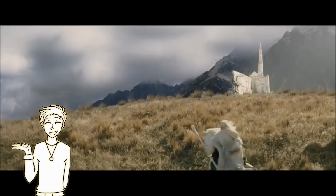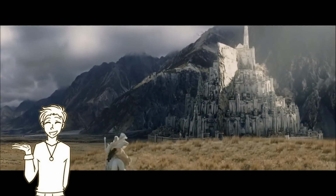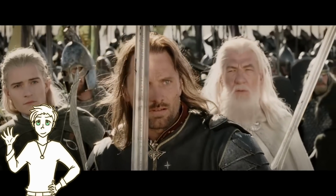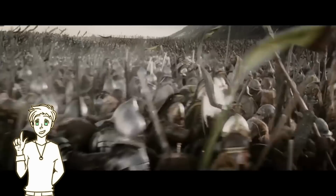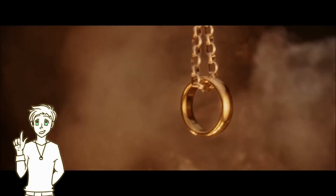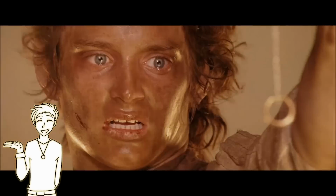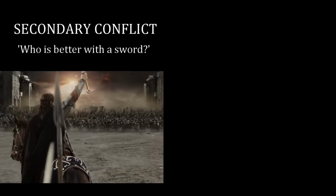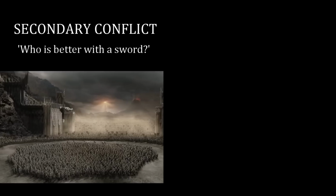The Lord of the Rings: The Return of the King is perhaps my favourite example of this. At the climax of the story, Aragorn leads an army against Sauron at the Black Gate. This is a secondary conflict. At the same time, Frodo, Sam, and Gollum come to their final confrontation at Mount Doom.